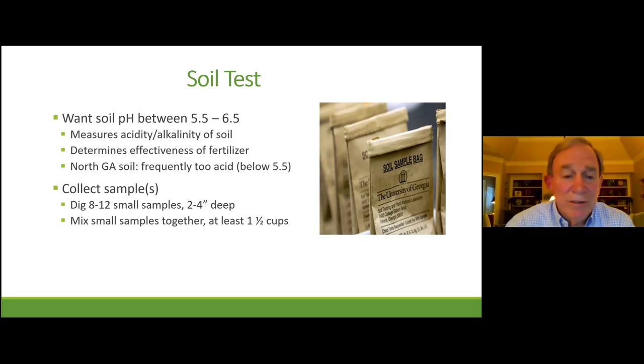So the way you have a soil test done is you go out onto your lawn and you collect 8 to 12 samples, about 2 to 4 inches deep. I use a narrow trowel, which I plunge into the ground to create a square type core that I can dig out of the ground. And I take that core sample out of the ground. I take some of the dirt off the bottom of that core. Then I just put the core back in the ground where I got it from. And I do this enough times randomly around the lawn, so I get at least 1.5 cups of soil, because the UGA needs 1.5 cups worth of soil in order to conduct the test satisfactorily.